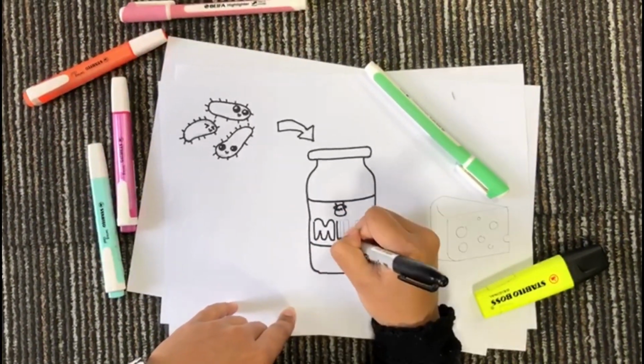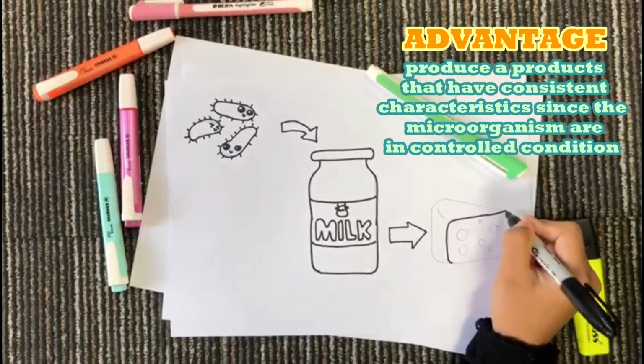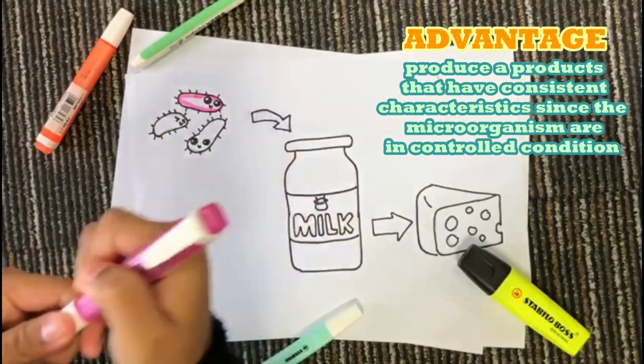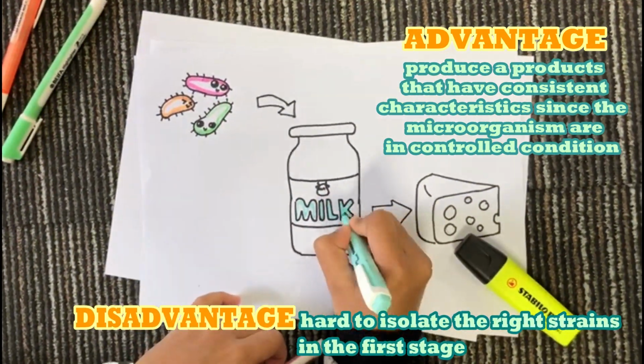The advantage of this technique is that it produces a product that has consistent characteristics since the microorganisms are in a controlled condition. The disadvantage is that it is hard to isolate the right strains in the first stage.